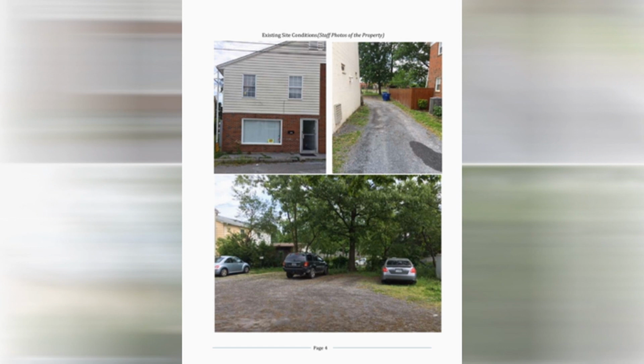The top left picture is the front view from the street. Then the picture to the right of that is the entrance to the rear parking lot, and that's to the right of the building. And then the lower picture is the rear parking lot.